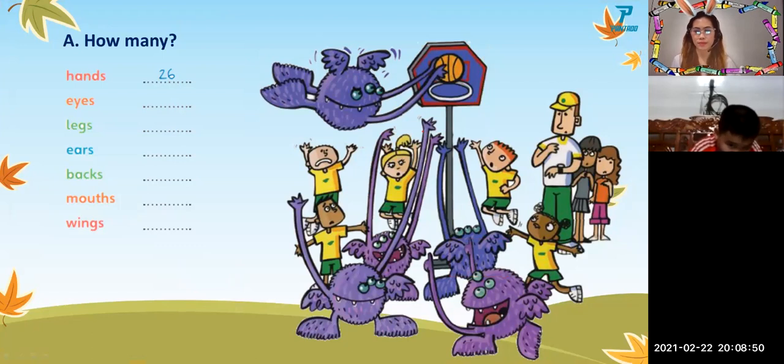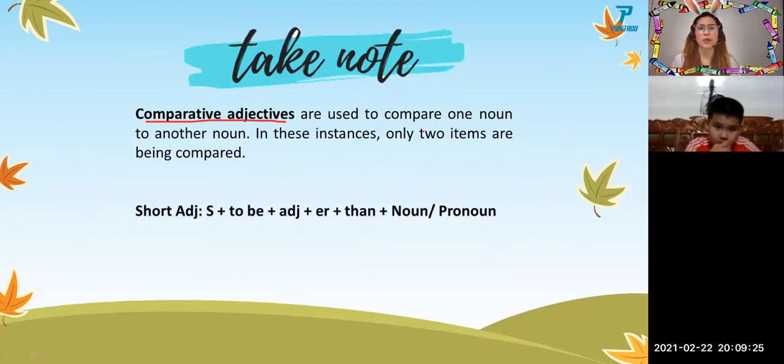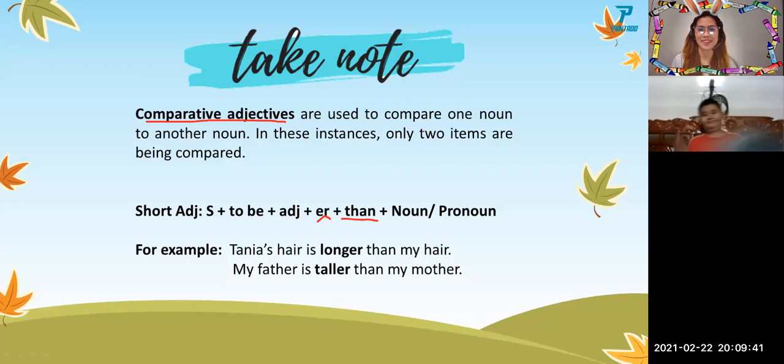Oopsie, there's more. Can you see the numbers? No need to count. Let's learn what comparative adjectives are. Comparative adjectives are used to compare one noun to another, to compare two things to each other. Let's have an example. We add er to the adjective. Okay, there you go. Longer than, taller than.